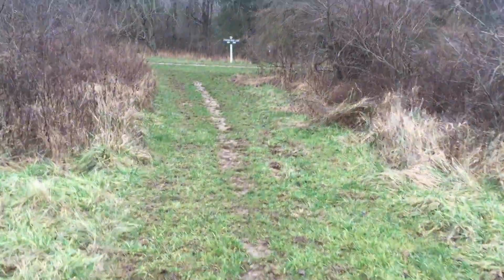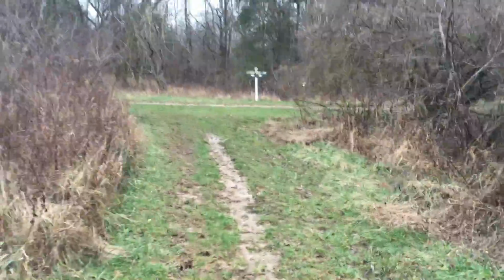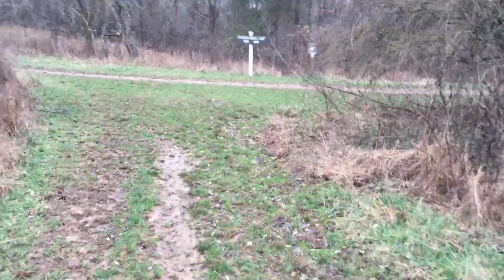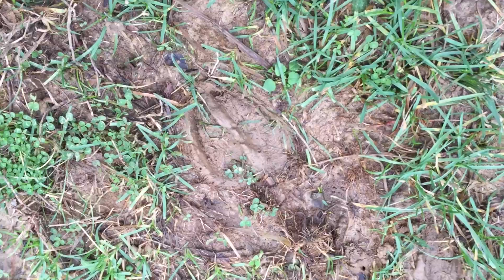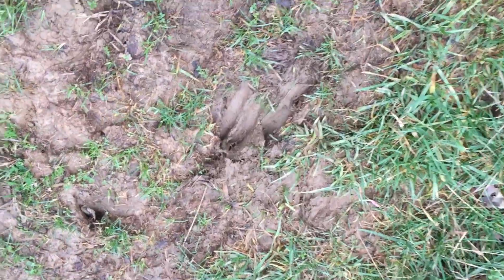Officially on the trail. So I'm coming up on a trail marker, Possum Ridge Loop Trail. We're going to check out where that goes. It is very wet out here. There are some fresh deer tracks there on the ground, so I bet I'll see some deer while I'm out here. They've been running through this section.